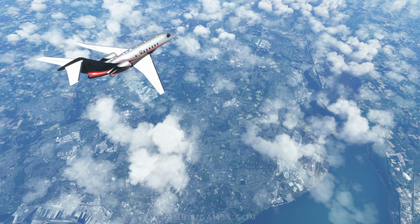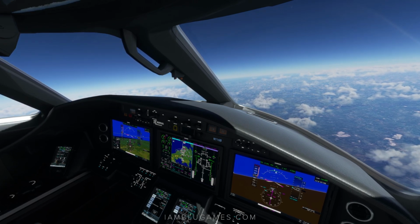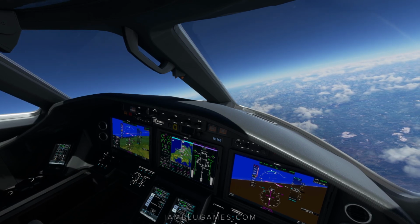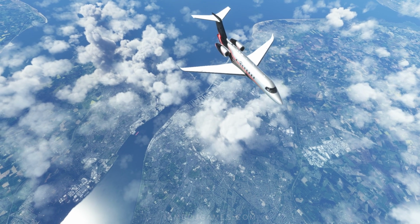And how about that sunrise? What did you guys think? That was pretty beautiful. We're only about 2 hours away, and I always get nervous when doing these long flights in a new aircraft. This is my first attempt to fly the Longitude in Microsoft Flight Sim for a long distance, and I have to say I'm actually pretty impressed.